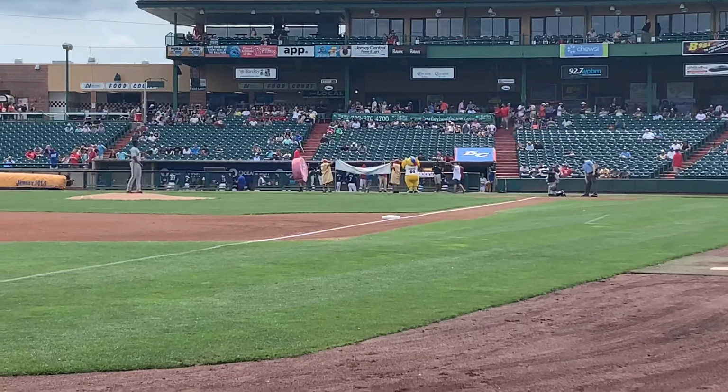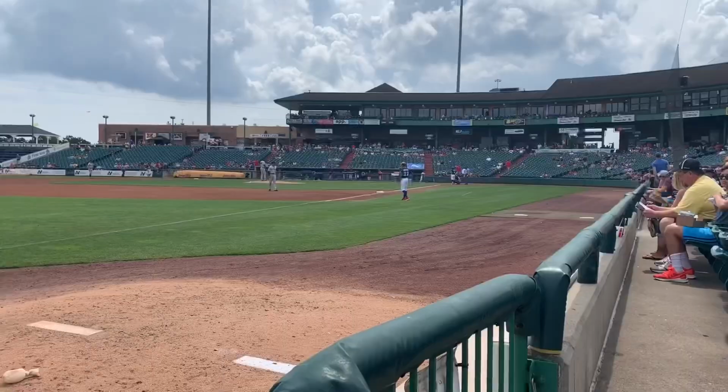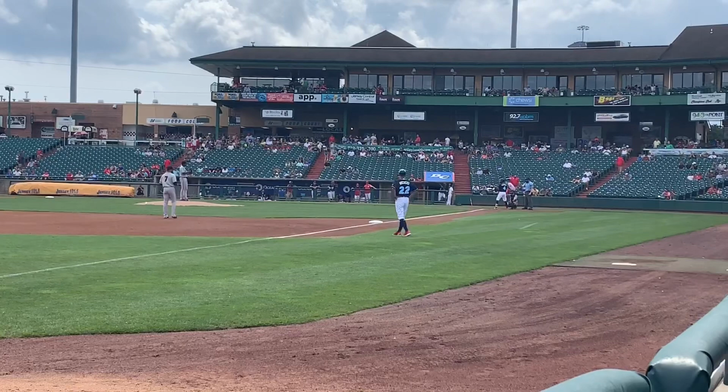This is him throwing from the mound now in game. He's getting ready for his first pitch as well. So again, you saw the Lakewood Blue Claws starting pitcher and his first pitch for the Shorebirds, the number 35. This is going to be his first pitch right here.